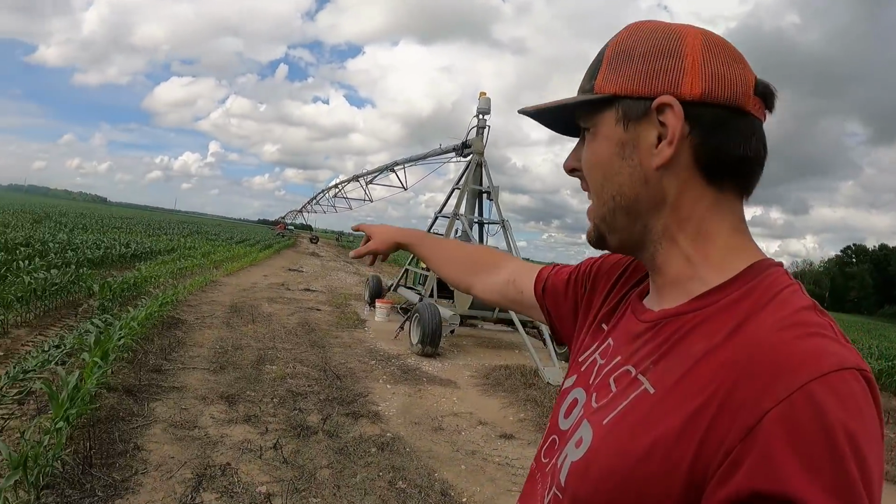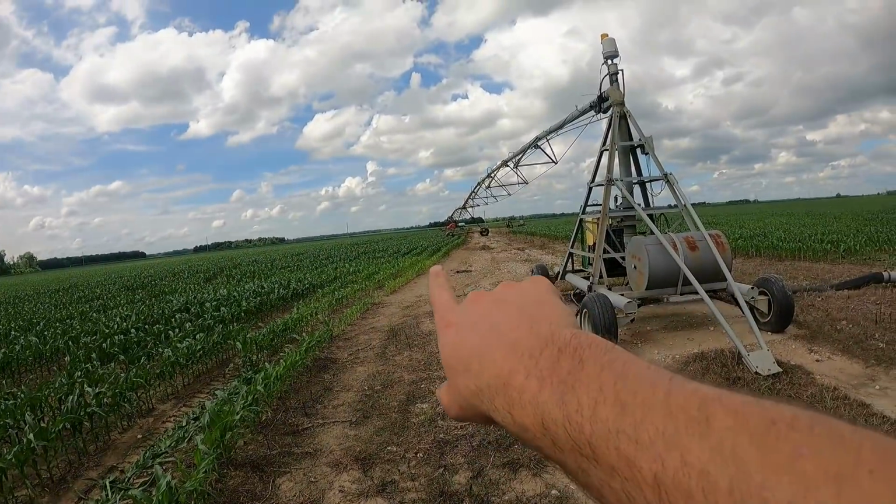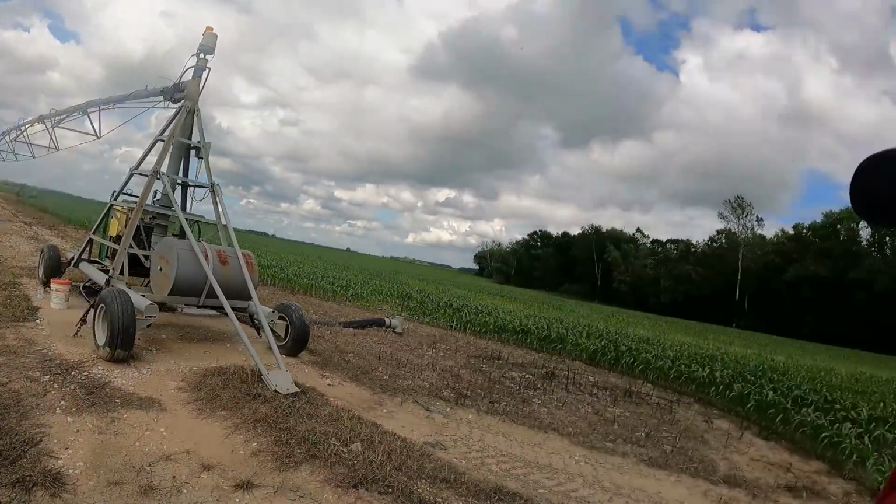Hopefully we can keep enough liquid in the system to keep it cooled off, keep it from overheating, so we can get moved out of his way. It just needs to get from there onto this road. Not very far.